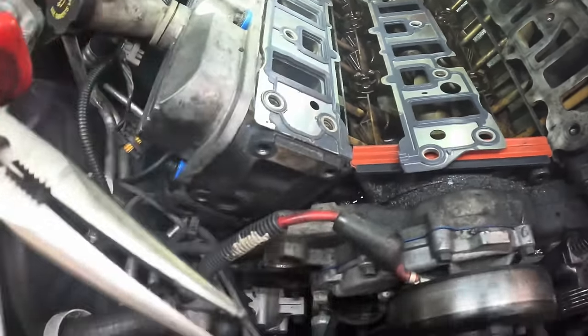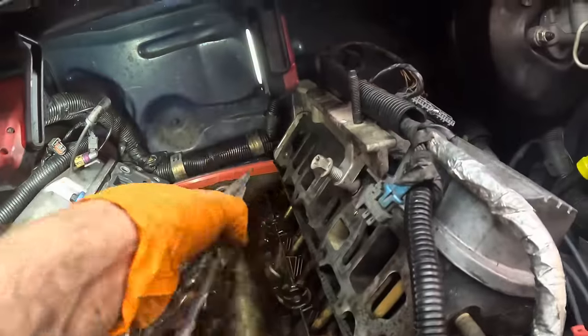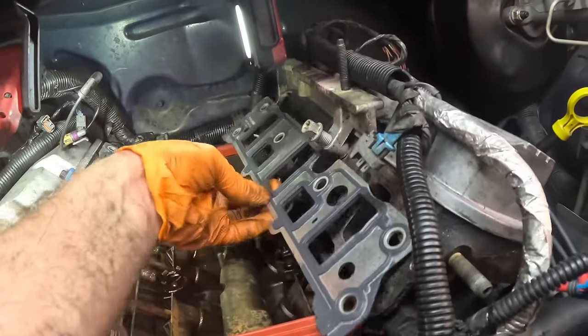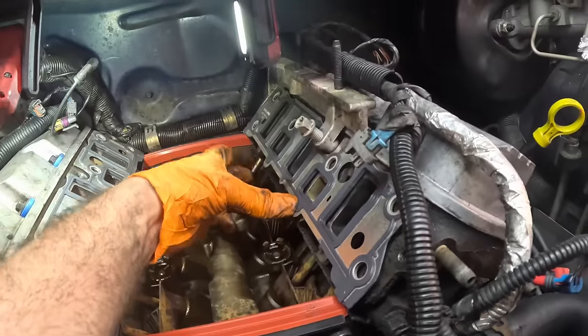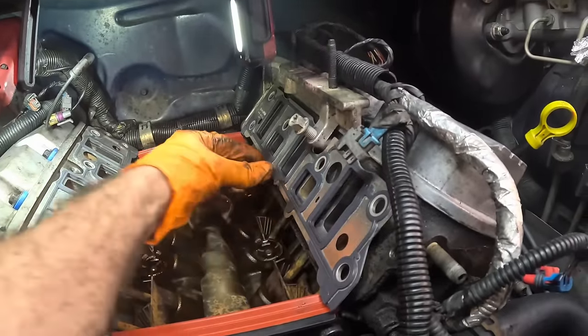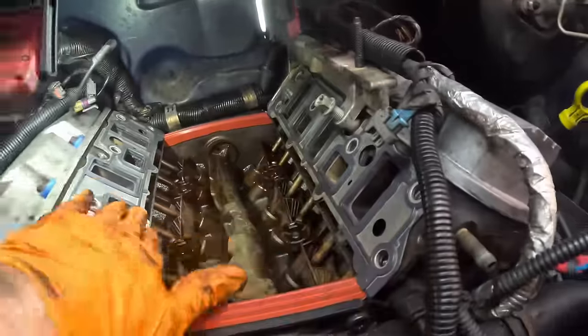Yeah, there it is. Got it. Now, let me try this again. I'm not whispering to you guys, I'm just laying on my chest over the front of this car here. There we go, good, good, good.